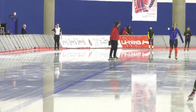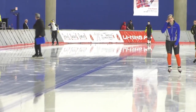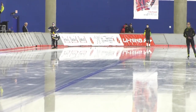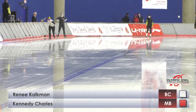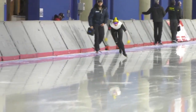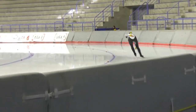7th heat coming up, Renee Kalkman and Kennedy Charles in the first pair. Kalkman from BC, Charles from Manitoba. And then the second pair, Annika Marshall and Anna Bourgeois from Saskatchewan and Alberta, respectively. And it is, in the end, just the one skater. So this is in the outer lane, Kennedy Charles. She has nearly 4 laps to go on her own in this 1,500 meter race.